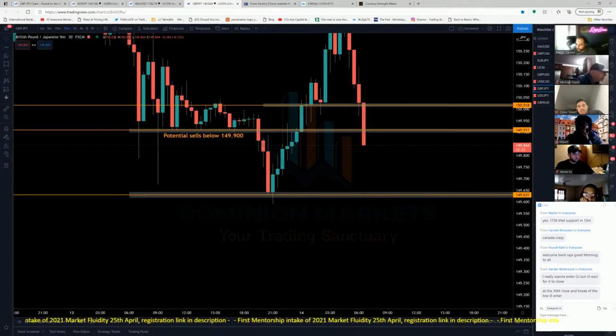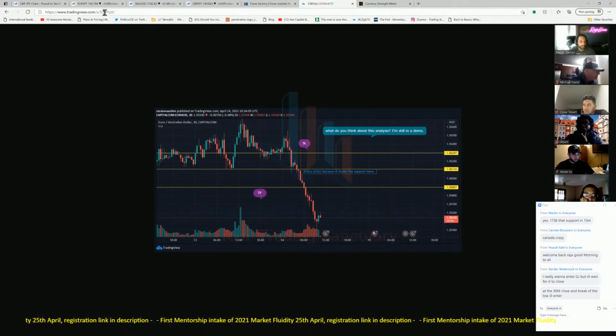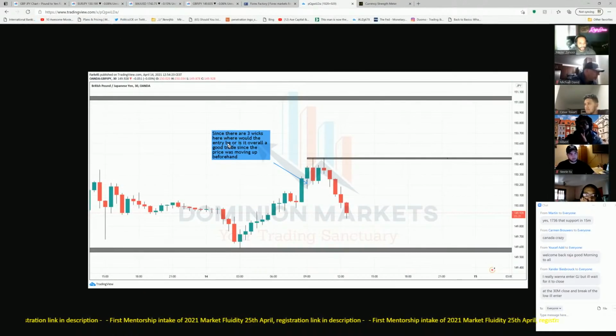I have a question about a trade. I was not sure when to enter. Was it a good sell? So we still got 2 minutes left over here. Let's take a quick look at this chart. Since there are 3 wicks here, would entry be overall a good trade since the price is moving up beforehand? Looking to the left, we had some sort of consolidation, but I think entry here was still good if you had the stop below this previous candle. It still would have worked at that time because till this moment it was moving up over here.